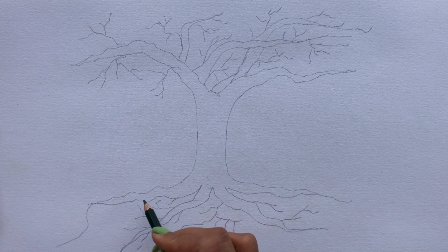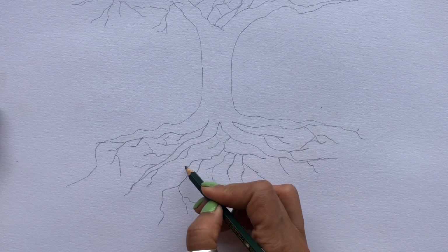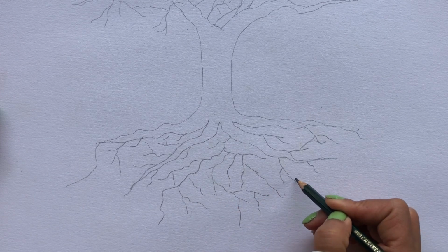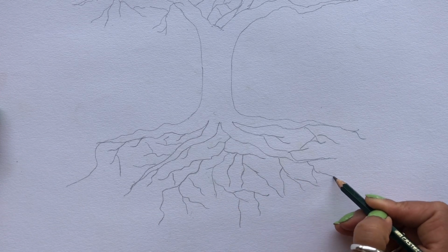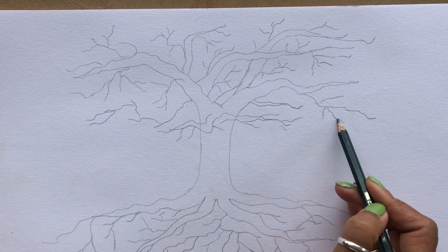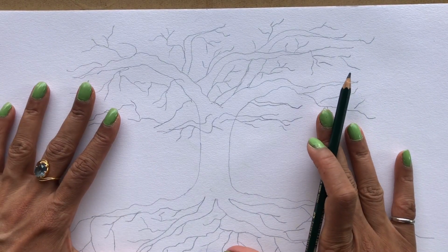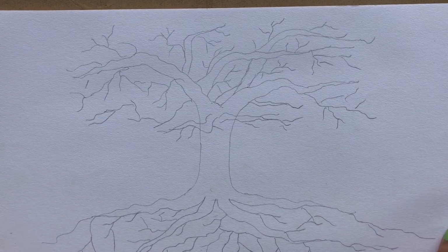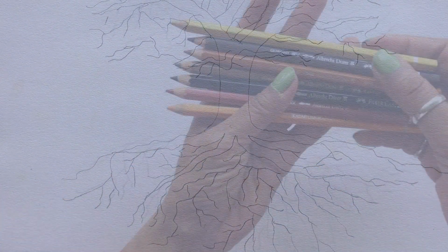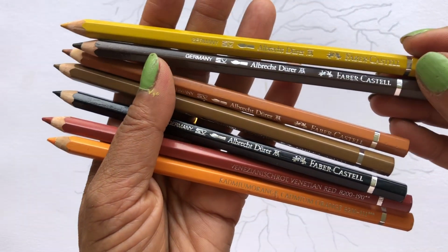And due to the mind-body connection, stress can take the form of various physical ailments. Creating symbols of hope in art, such as a tree, can have a lasting positive effect on your mental and physical well-being. If you have hope, there is no way you can experience anxiety, just the way a healthy and stable tree has deep roots. Now I will color this tree with these pencils, which are watercolor pencils.